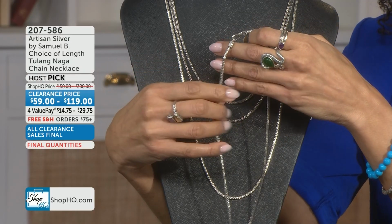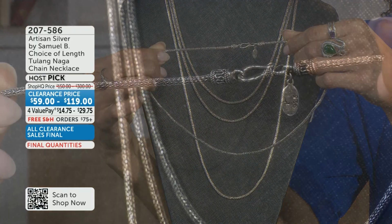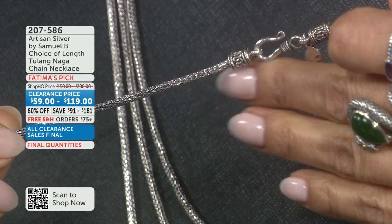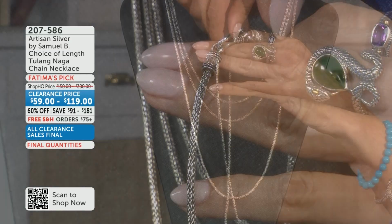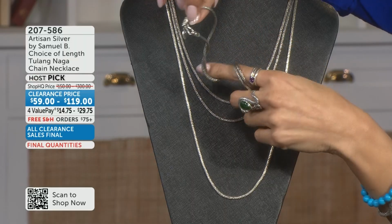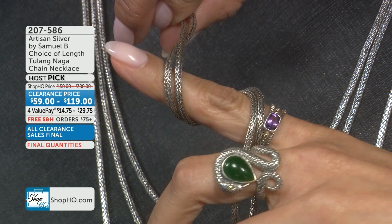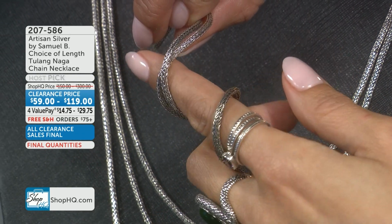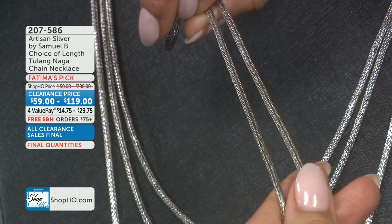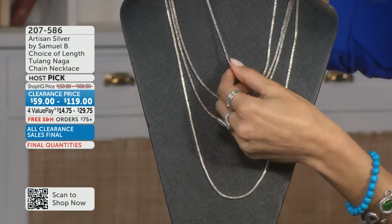What does Tulang Naga mean? This is the world famous Tulang Naga translation, dragon tail, or to some dragon bone. It's the way chain been woven in ancient times, thousands of years ago, in island of Bali and some other places around the world, twisting and turning a strand of silver, braiding it, weaving it to silky smooth finish, strength and durability. These chains are made to last a lifetime and more.